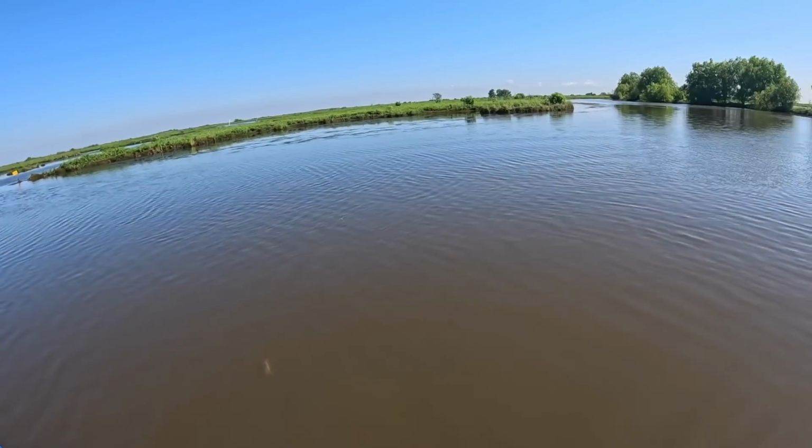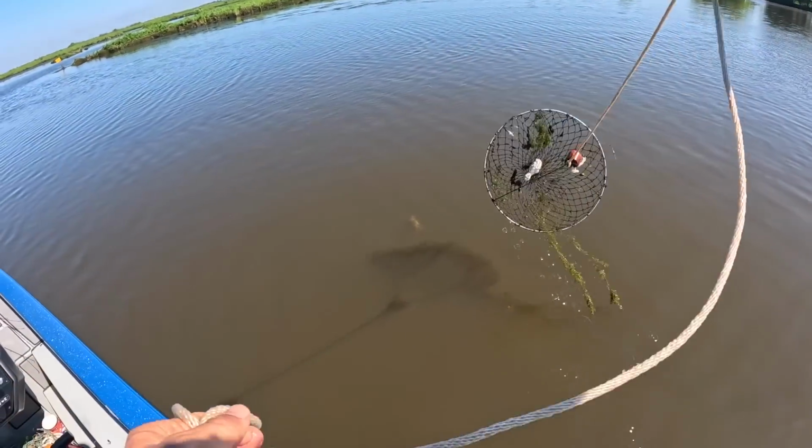Look at that crab. Look, dude. I could sit here and catch enough catfish to feed my entire neighborhood, but I got plenty. There's no reason to catch any more. As many as I want to clean, that's for sure. So I'm gonna go see if I can catch some crabs while this tide is still falling.